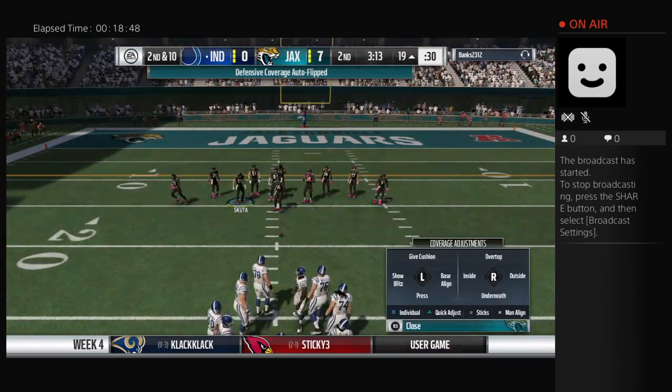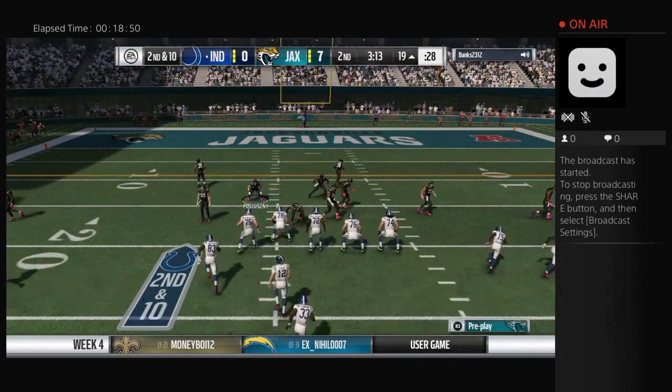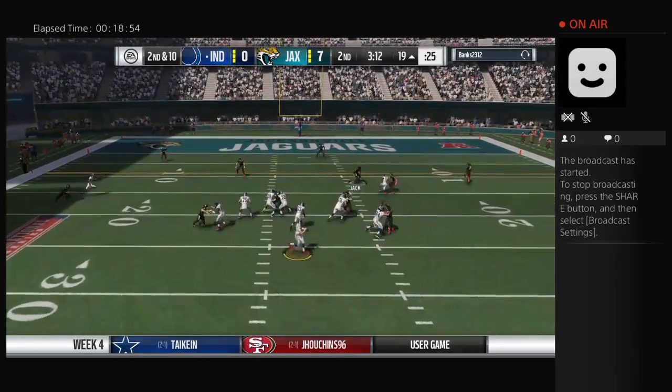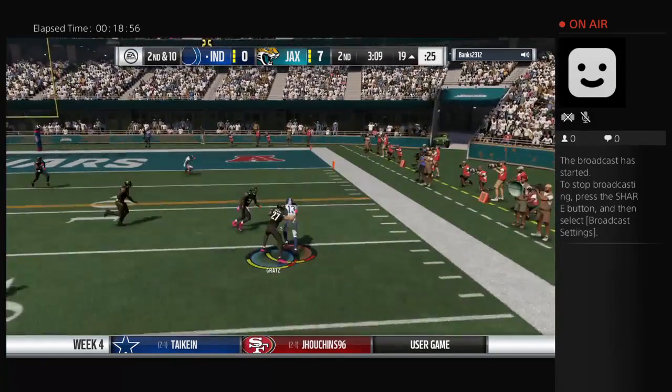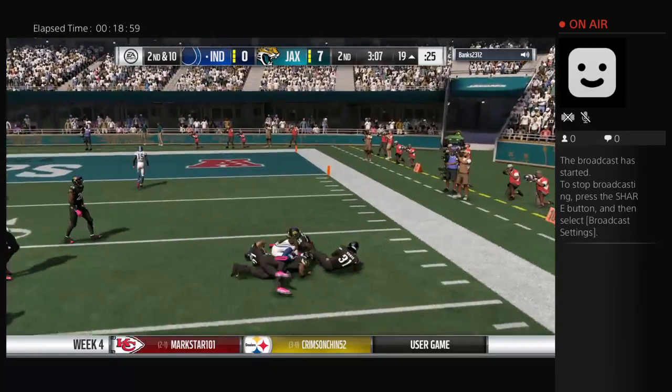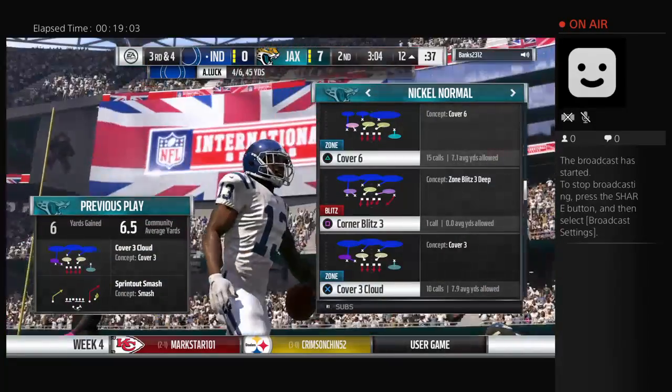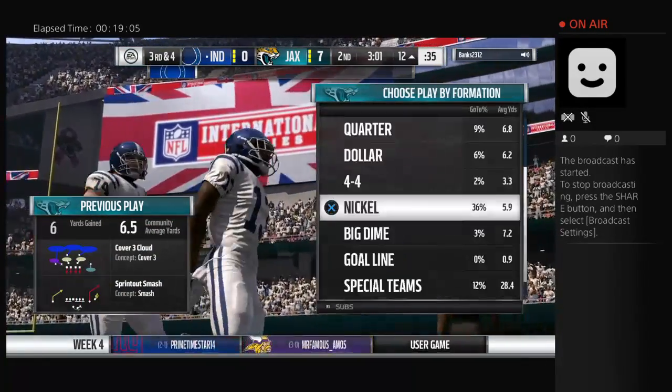So the incomplete pass brings up 2nd down. On 2nd and 10, Locke. On the right side, it's Hilton with a catch. And he'll go down here at the 12-yard line. 6 yards on the pickup, and just like that, it's 3rd down.